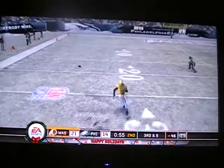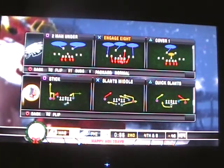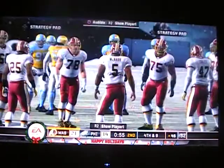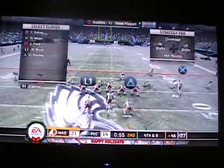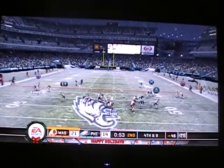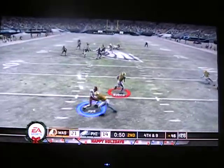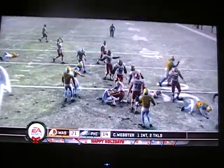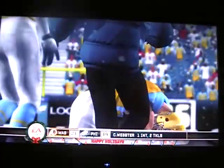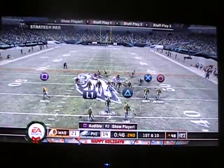He's going to pass. Well, you can tell the weather conditions are just going to be a major factor in this game if this snow doesn't stop soon. Surveys the field. Webster. Pick! He'll be helped off the field by the trainer, so we may not see him return. It's my backup defense end.